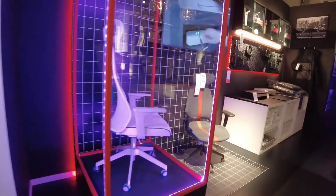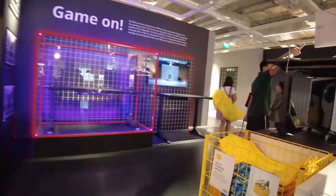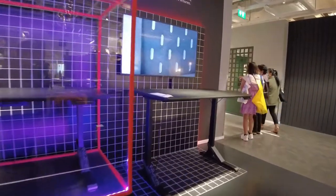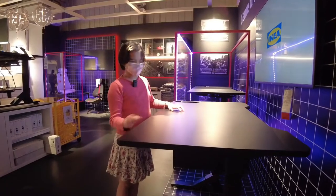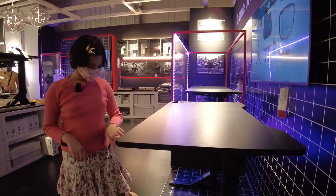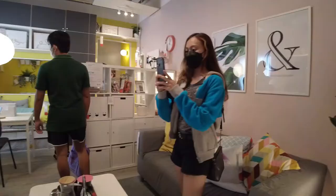Can I have that for my birthday? A keyboard, not that thing. A keyboard. Oh, wow. I like this so much. There you go. You can go to your height. He's so cool. That's so cool. Let's go to the next showroom.